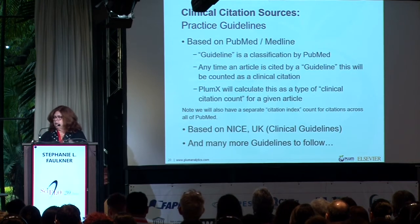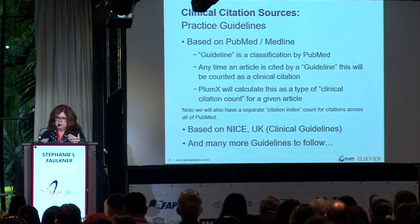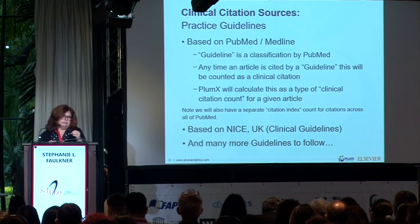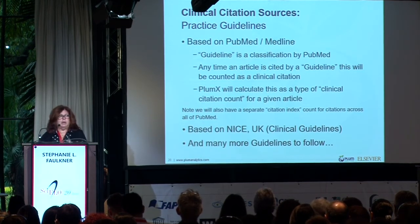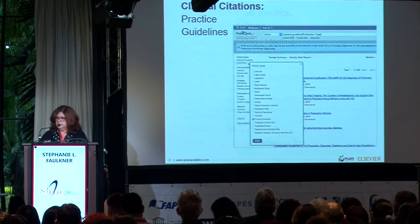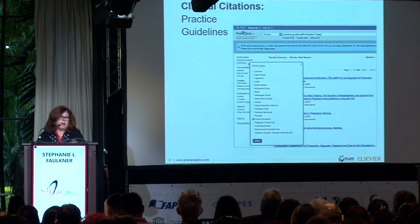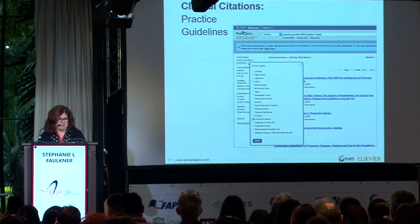So real quick, as I mentioned, there are practice guidelines, and those are a good source. They're publicly available. Anytime a piece of research is cited by a guideline, we consider that a clinical citation. PubMed guidelines are fully available. They're really considered an article type if you look for guideline when you go to PubMed.